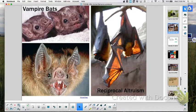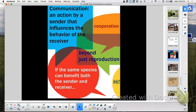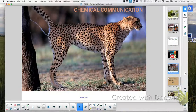Okay, then we ended all of our discussion with when you live cooperatively, you're going to need to communicate with other species, and that too is a behavior. So some of the ways you can communicate is by using chemical communication, like a pheromone or urine in order to mark a tree. Does this work day, night, or both?